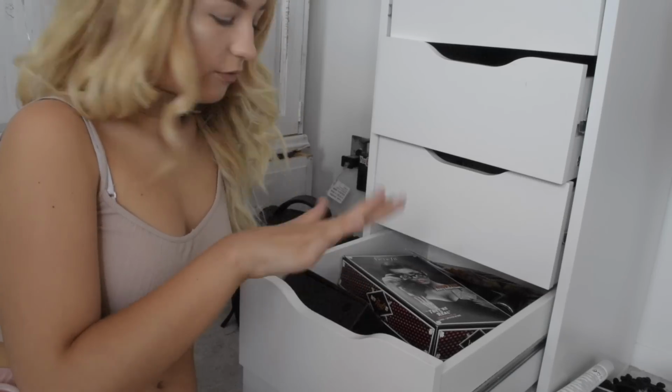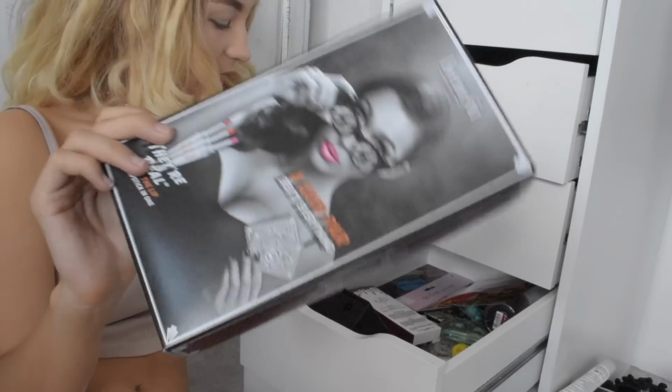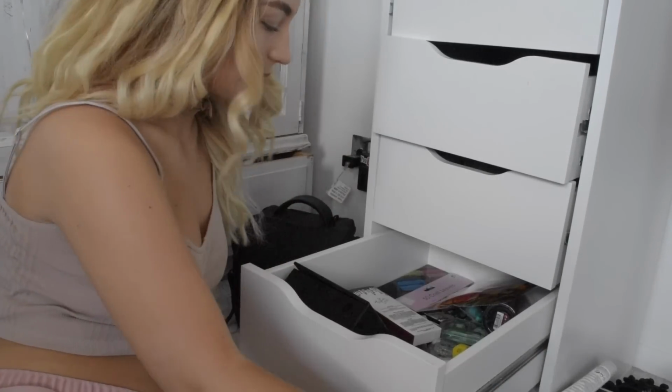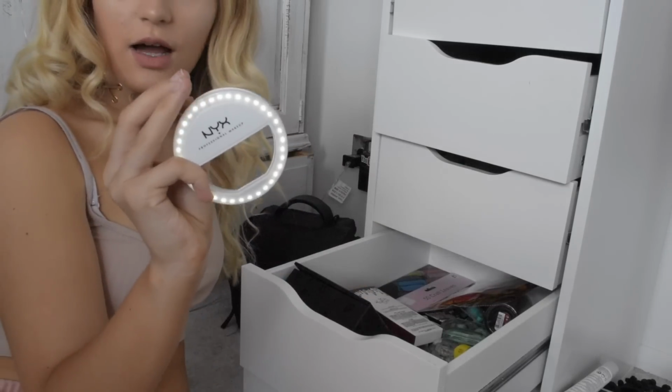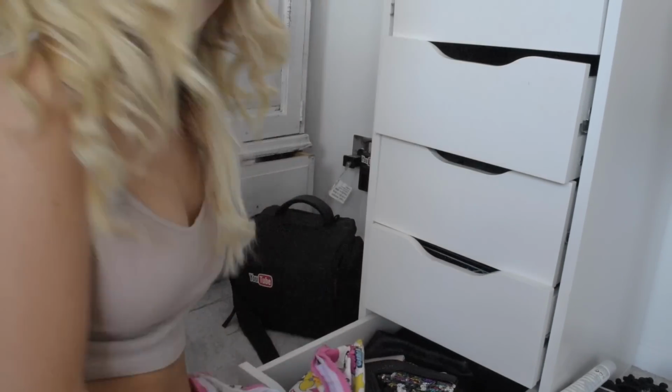This one is just my random drawer box from Benefit that actually has a game in it. How sick is that? We've got a good old selfie light. Then I have 50 craft leaves. My last drawer is just full of makeup bags.